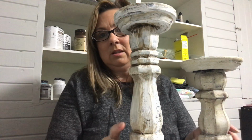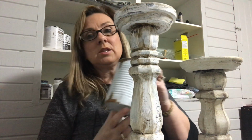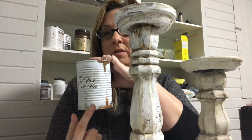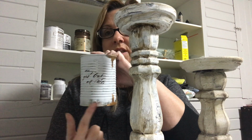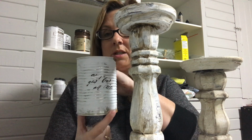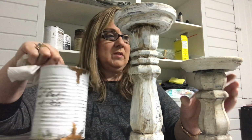So that's two different techniques we did this week. We did the crackle medium again, and I've got a mess here. I've got paint everywhere. I've got cinnamon everywhere. It smells so good. And different kinds of paintbrushes that we've used. So I've got lots of cleanup to do today. But we did the crackle medium on these, and I started to show you a rust effect. What I'm going to finish doing on this, I might do it in a video tomorrow, we'll see. I'm going to put some more distress on here, some more of the rust around, and then clear coat it.